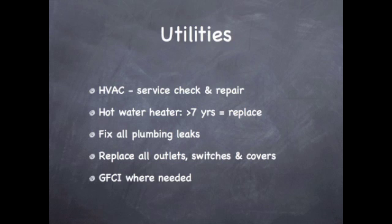In addition, we make sure that we've got all plumbing leaks fixed, and that would include any leaking faucets, any of the connections where the supply lines meet the faucet, or any leaks that you might see down in the basement or wherever. Just want to make sure that we don't have water just leaking out into the house, because that's something that your tenants will call and complain about and result in a maintenance call later on if it's not taken care of now.